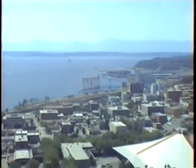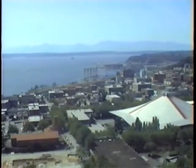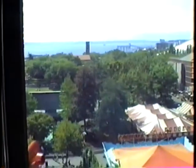How tall is it? 605 feet to the very top. I want to go on that water slide. Wow, 605 feet. It's a science center. That's almost three times as high as this. Daddy, I want to go on that water slide. Uh-oh, we're going to hit the ground.